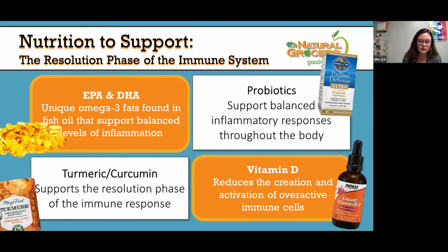So after our immune system has killed the bad guys, we want a quick resolution, right, of all the inflammation that gets produced. So there's supplements that can support the resolution phase of the immune system so we can feel better quicker and get back to what we were wanting to do to enrich our lives, right? So I look to nutrients that help modulate that inflammation. Omega-3 from fish oil is one of those first things I reach for.